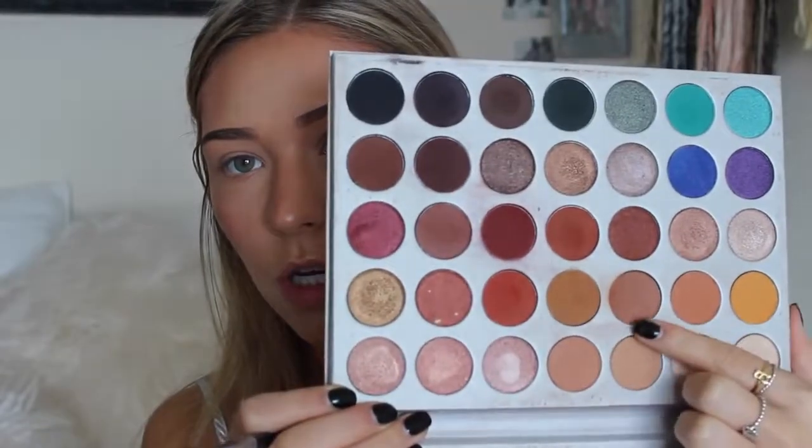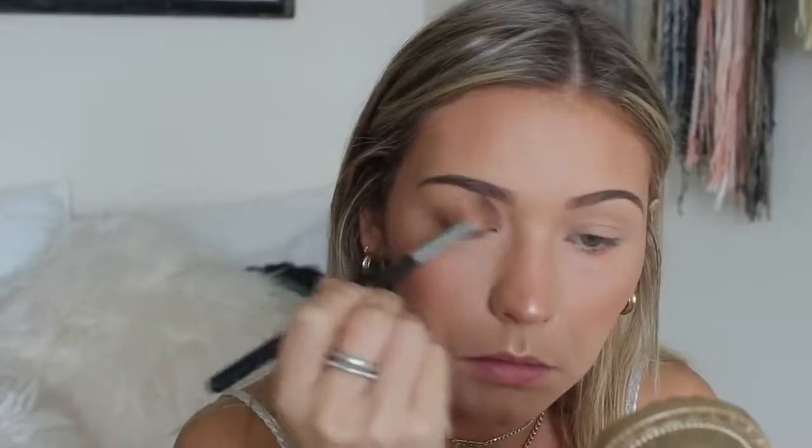I'm just going to take my setting powder again and go over my eyelids. I have gotten so lazy. I don't use primer or anything anymore unless I'm going out or something, but not for every day. I will use my Jaclyn Hill palette. I mix these two shades right here. You could even use a matte bronzer, that would work. The same colors underneath my lash line.